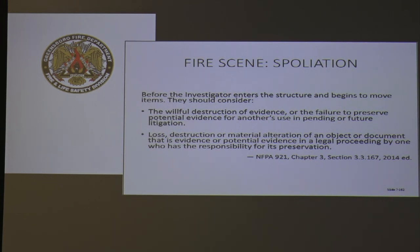Spoliation. She already talked about the different things on the fire scene, when we're going through debris, that we need to be careful not to damage or move. Before we enter and begin to move things, consider spoliation: the willful destruction of evidence or the failure to preserve potential evidence for another's use in pending or future litigation; the loss, destruction, or material alteration of an object or document that is evidence or potential evidence in a legal proceeding by one who has the responsibility for its preservation. We have to take this into consideration.